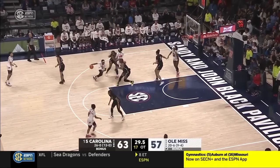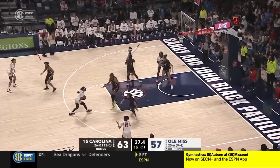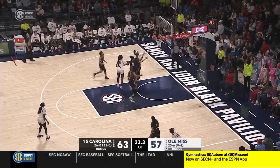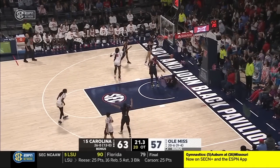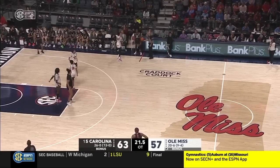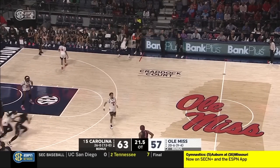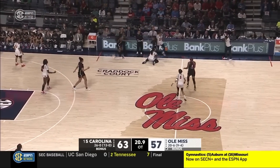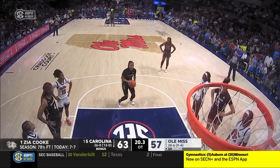Ole Miss getting a couple of opportunities here, but South Carolina has kept them from scoring. Baker heaves another one, no. Another rebound for Ole Miss, but they're the ones who touched it last. Outscoring Ole Miss 8-2 in the extra session. And so you see Ole Miss now going to the man-to-man, trying to force this turnover. And on the season, 78%.